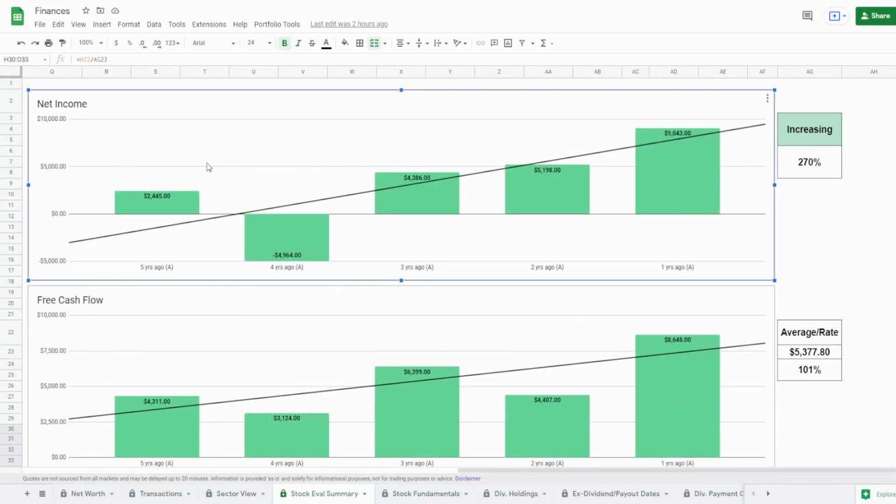Now coming over here to the fundamentals, we got the net income 5 years ago of $2.4 billion to 1 year ago of $9 billion, which is an increase, guys, of 270%. The big outlier here is the fact that 4 years ago they did negative $5 billion in their net income, which is very concerning. However, this is one of those things that I suggest for you to do more research as to why they did negative income 4 years ago.